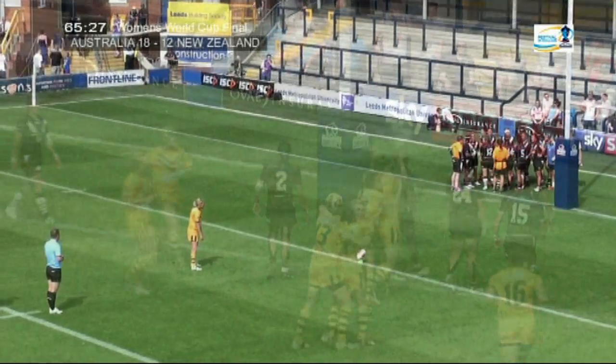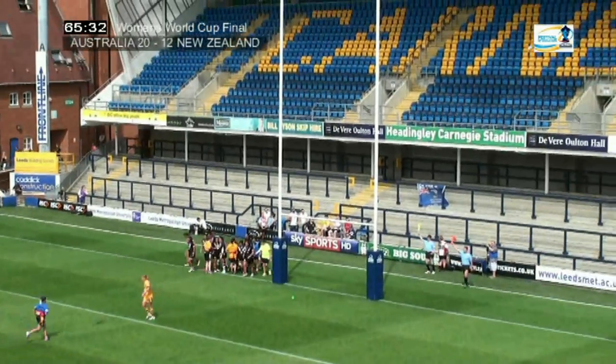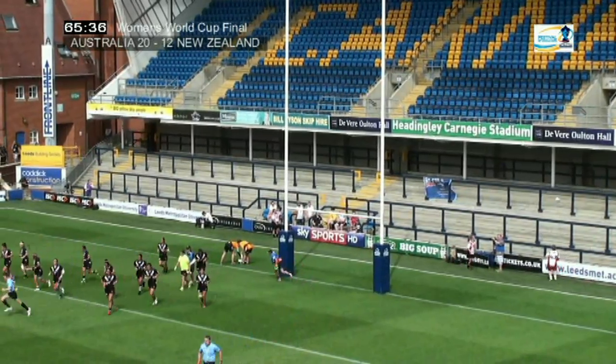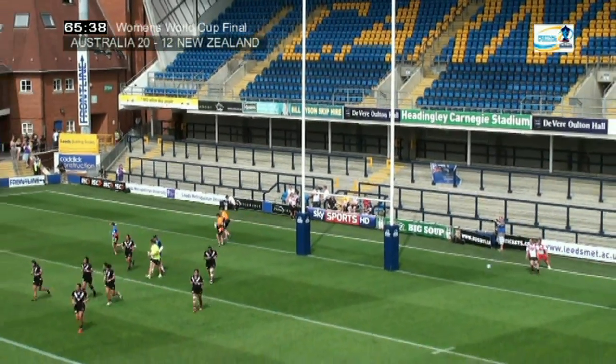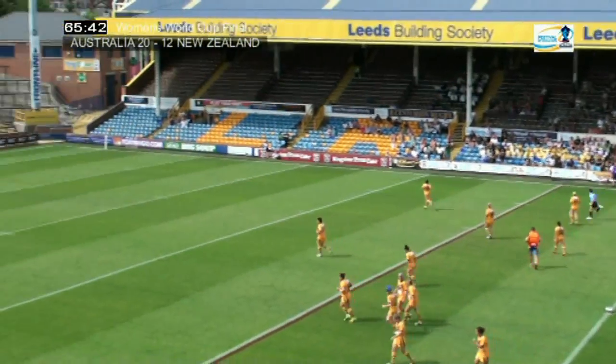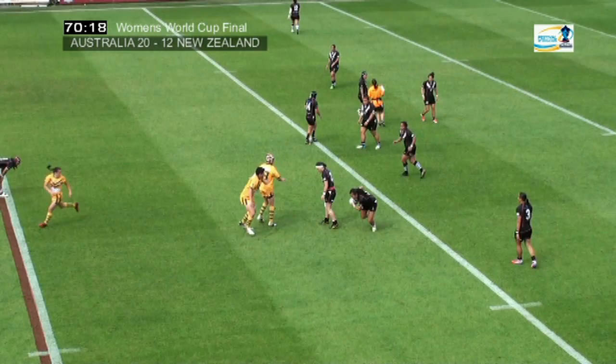Inches, 10 metres out. Big kick in the context of this final. But she keeps her nerve, she keeps her pressure. And it's Australia 20, New Zealand 12, after Australia had trailed. 12-8. Norris is involved.